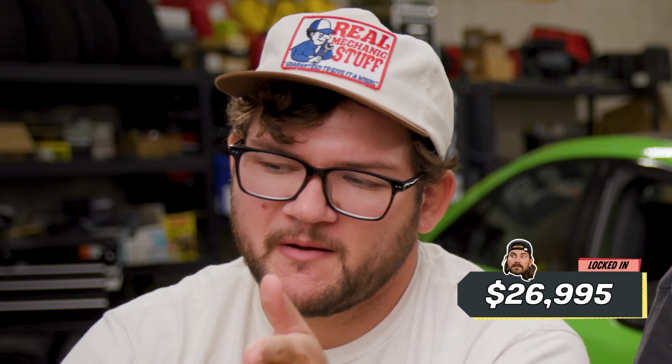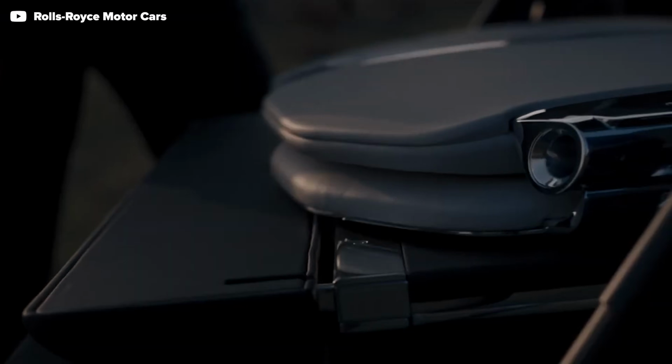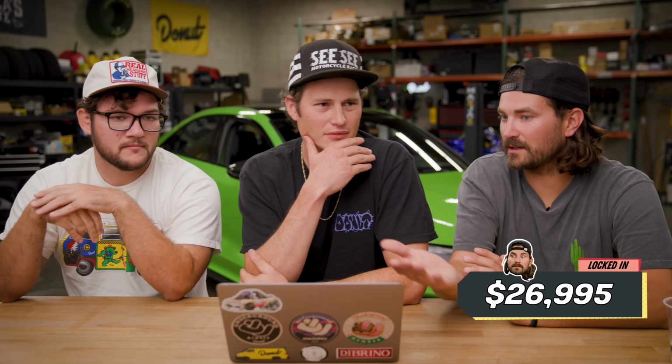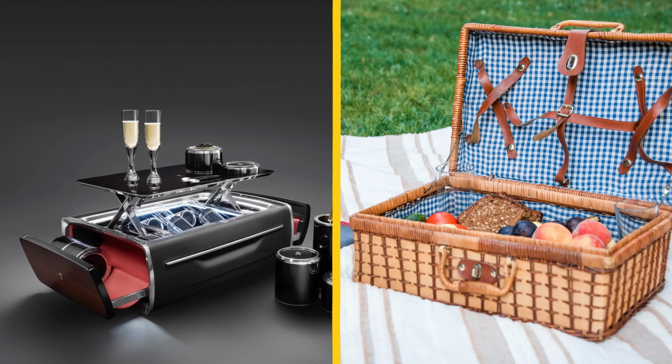The buyer is probably buying this for the Rolls-Royce Cullinan SUV. I'm feeling like that's the most likely vehicle that this is going to go in. That has an MSRP around $350,000 plus. Is this supposed to be in your car? That's what I assumed. It looks like to take on a picnic type thing, in the middle of the back seat. Oh, okay. So this is basically a version of a wicker picnic basket for your champagne.